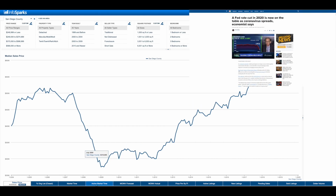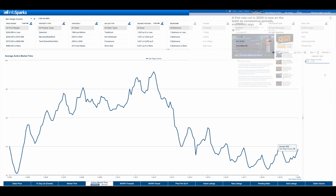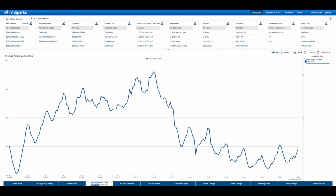Let's take a quick look at active market time. 7.3% down year over year. Again, this is typically something seasonal. You can see it spikes up right around the holidays, and it comes down to lows around the hottest time of the year, usually mid-year. But 7.3% decrease in active market time.